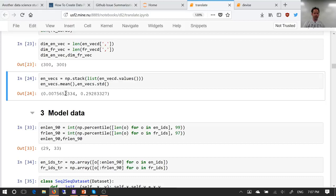For reasons that you'll see in a moment, I also want to find out what the mean of my vectors and the standard deviation of my vectors are. So the mean's about 0, and the standard deviation is about 0.3. So we'll remember that.